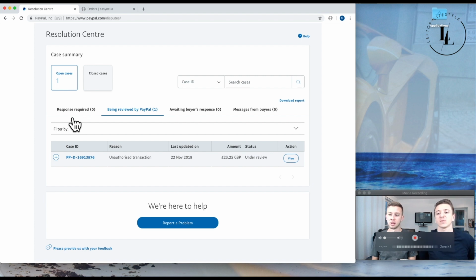That's because if you don't respond, there's a date at which the case will expire, and if you don't respond during that time, PayPal pretty much automatically favour the buyer. The problem with that is, if it's an unauthorized transaction, the bank charges PayPal, and PayPal put that onto you, a £15 fine. So not only will you lose the whole sale, there's that £15 fine. Now these are very, very rare. The reason we're sounding a little bit serious is that action needs to be taken on them.